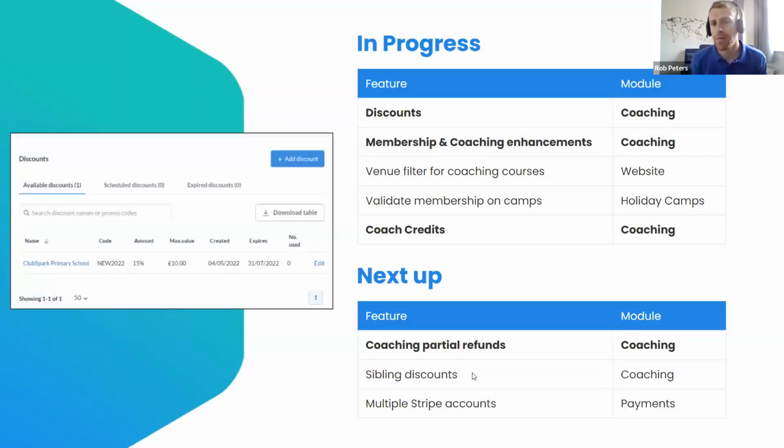And then just to mention some of the features that we're working on. There's a couple of questions earlier about credits. That's a feature that's in progress at the moment, and that'll allow you to assign a credit to a player who maybe couldn't attend due to a holiday or rained off session. And then in future courses or sessions, they can use that credit to book on.